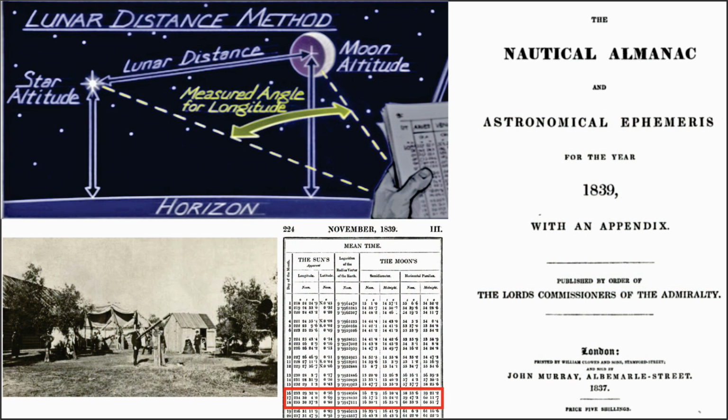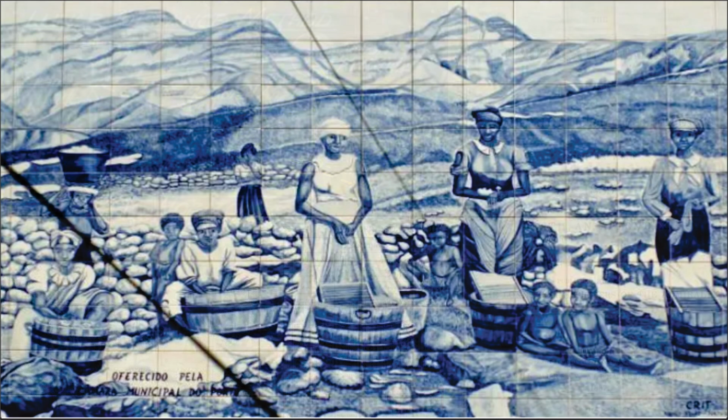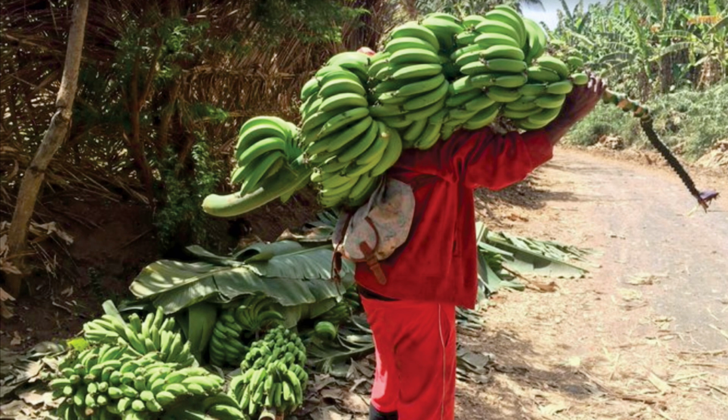Land observations were made once again to check the chronometers. Livestock, fresh fruit, vegetables and water were procured, although the water turned out to be of poor quality.